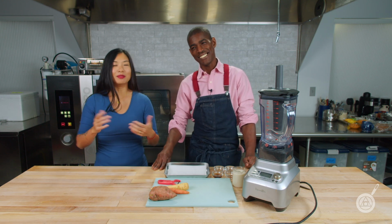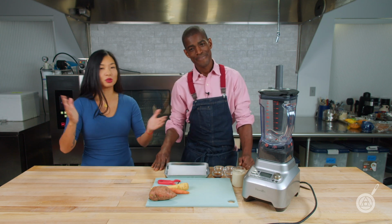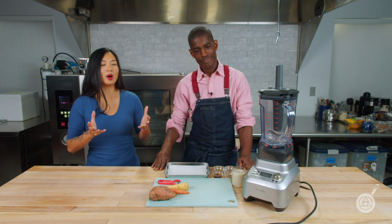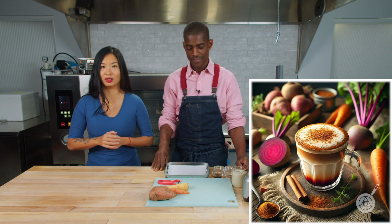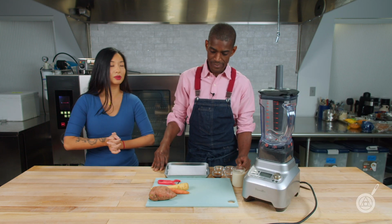As many of you probably already know, Eleven Madison Park is a three Michelin star restaurant, all vegetarian, incredibly innovative and exciting. So we wanted to see if AI can capture some of that magic. Today, Roman is going to walk you through the AI version of this recipe. All right, Roman, tell us what is in a root vegetable latte.